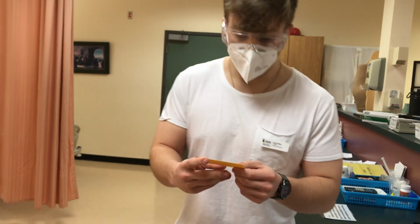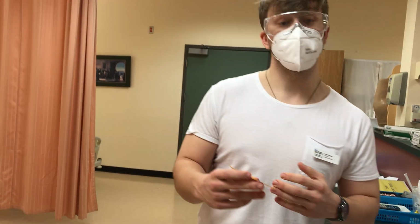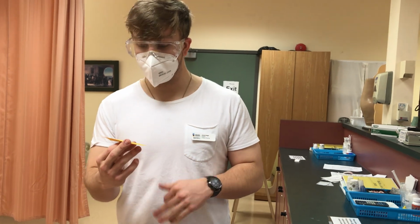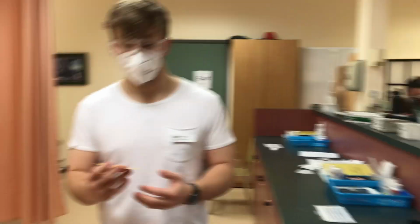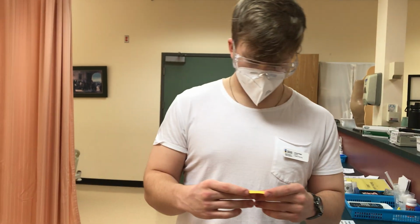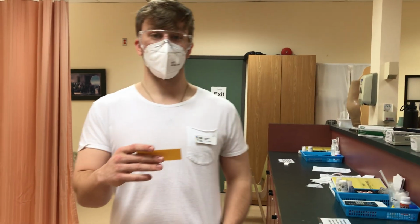Lastly, we have timolol. So timolol is an antiglaucoma drug. It treats high intraocular pressure by decreasing fluid production and increasing fluid outflow. It's a beta blocker. So if it goes to systemic absorption, it's going to lower heart rate and lower blood pressure. So the usual range is 20 to 40 milligrams, maximum of 60 milligrams a day.